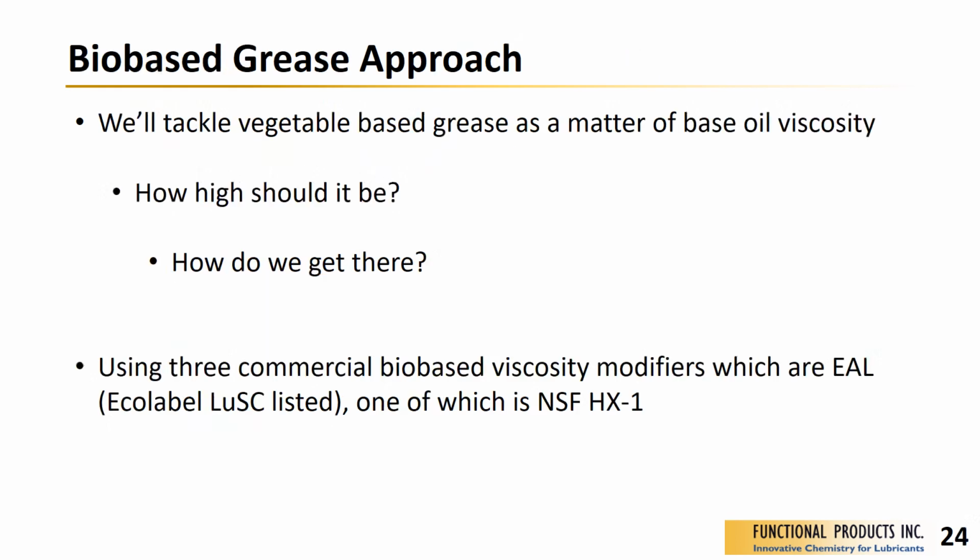So we're going to tackle this problem as a matter of viscosity. So how do we get that ISO 32 viscosity up to something a bit more reasonable for our grease? That's the same as with any vegetable-based grease or lubricant project. So how high should that viscosity be, and how are we going to get there? So what we have for this are a range of bio-based viscosity modifiers that we've looked at that are high molecular weight polymers dispersed in bio-based oils, and you can use these to increase your viscosity. And in some cases, they are HX1.